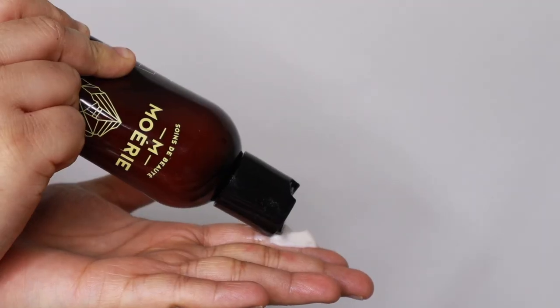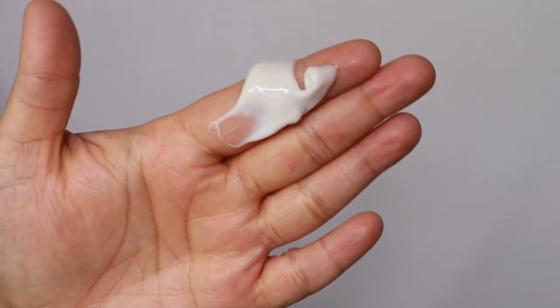I always like conditioner, but I really like this conditioner because it didn't weigh down my hair. A lot of conditioners will weigh your hair down. My hair is on the finer, lighter side, it's not thick. If I use a conditioner that's too heavy, my hair will look oily. So I like this because it doesn't weigh it down.